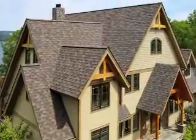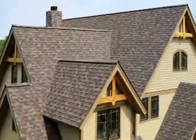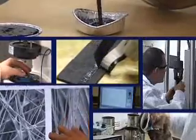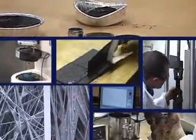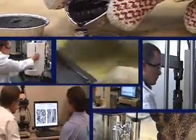To develop the industry's first truly advanced protection shingle using less natural resources, GAF Elk's scientists started by evaluating the best design characteristics of GAF's and Elk's existing shingles. Dr. Lou Hahn talks about the process.